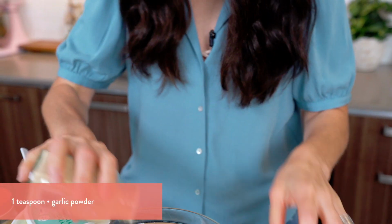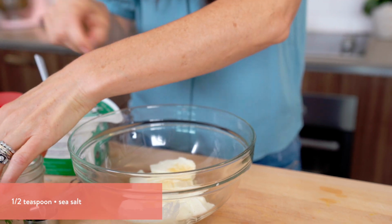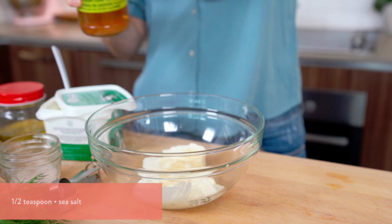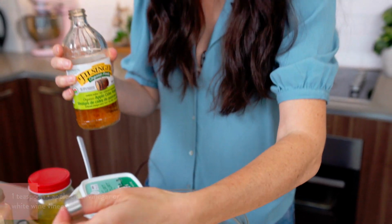Then you're gonna add some garlic powder. I'm gonna add a pinch of salt. I'm gonna add a little bit of apple cider vinegar. I really like apple cider vinegar. It's a really wonderful fermented food, great for gut health. And also apple cider vinegar always gives dressings a really nice zippy zing to it, like that nice tang.